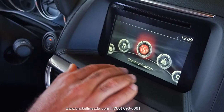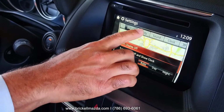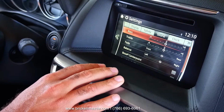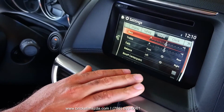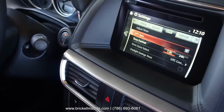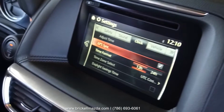You're going to have vehicle systems information settings where you can adjust some of those safety features. You can adjust your sound quality for your music as well as your clock if you have to adjust that time as well. All of this combined in the Mazda Connect system gives you a beautiful array of high-end quality tech pieces inside the Mazda.